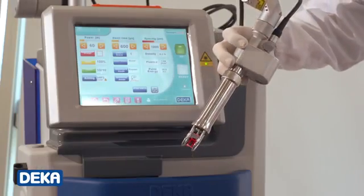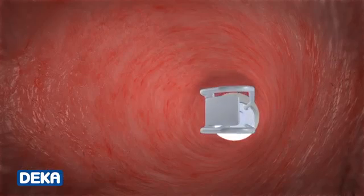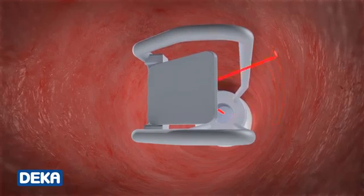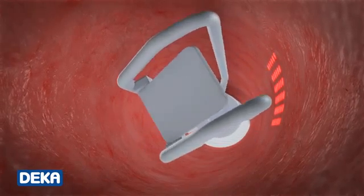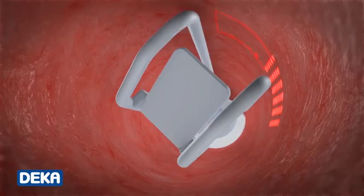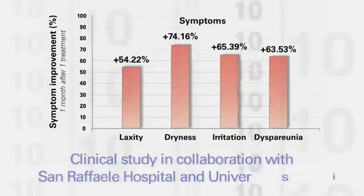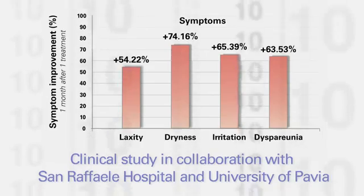This treatment is carried out by means of a vaginal applicator, which spreads the laser energy along the whole vaginal tract. It's an absolutely minimally invasive procedure that is carried out in the doctor's office without any need of anesthetics or analgesics. Significant improvements of the vaginal atrophy symptoms are seen just after 1 month, which in turn means a positive effect on the quality of life.